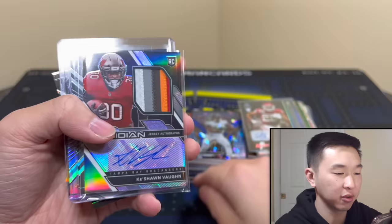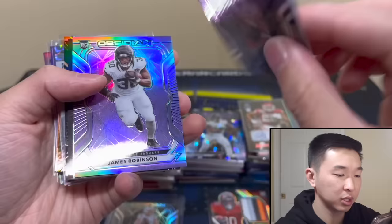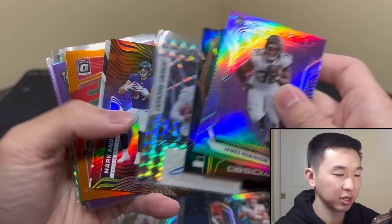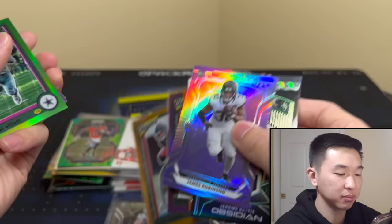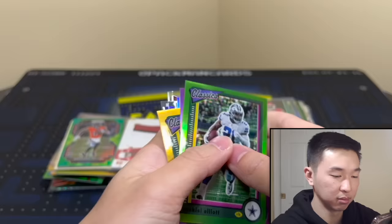Justin Herbert rookie autograph. Very nice. 250. So success. Big success. Got Mahomes to 100. And a bunch of other stuff. Gonna try to go fast because there's a lot. T. Higgins, Drake London to 49. And T. Higgins is nice too, but not a rookie. What else we got? Mahomes again. Got 215. Some more action there.